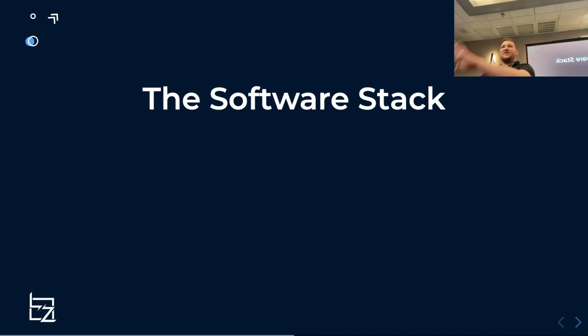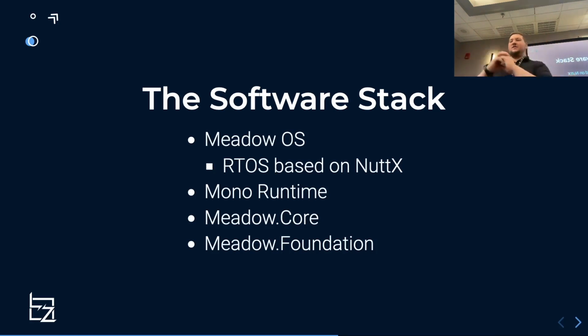So let's talk about the software side, which is the part that I kind of nerd out about a little bit. First and foremost, this board does have an operating system. There's an operating system deployed to this thing. It's called Meadow OS, and it's made by the Wilderness Labs team. And it is what we call an RTOS, or a real-time operating system. It's based on one called NuttX, which is managed by the Apache Foundation. So they forked it, made some modifications to it, and called it Meadow OS.